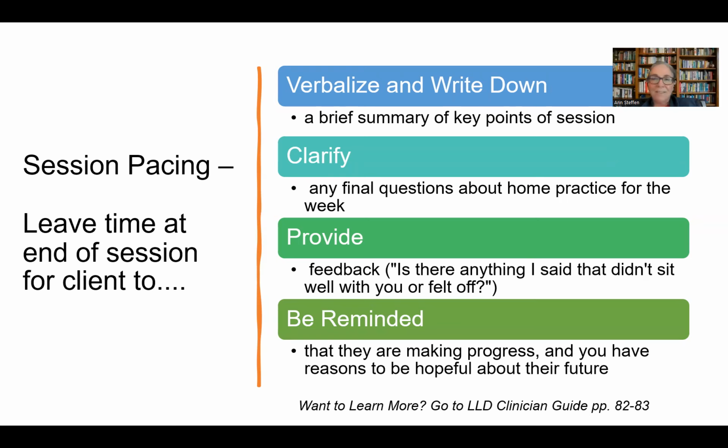We have session pacing as an important thing to leave time at the end of the session to write down that summary of the key points, to clarify questions about home practice, to do that end of session feedback where you're asking for feedback from the client. We're getting to the end of our time today. As you think about how we spent our session, was there anything that I said that didn't sit well with you, that felt off? It provides an opportunity to discuss that.